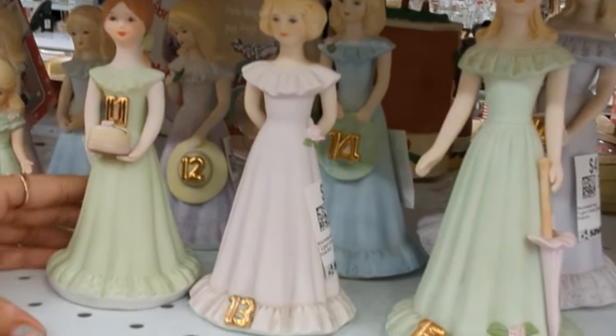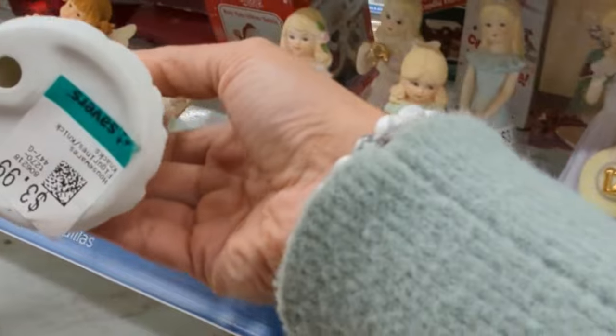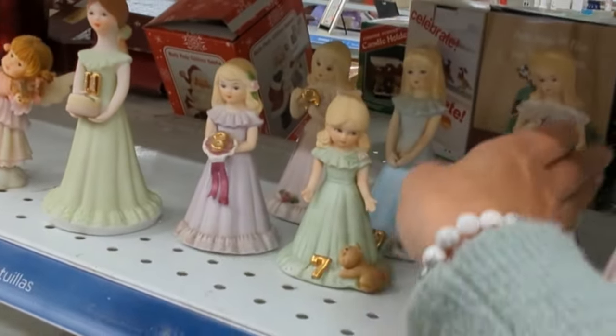She wanted to get all of these. I said, okay, get number 12 because she's turning 12. And she's like, no, but I can get one for every year. I'm like, nope, thank you.